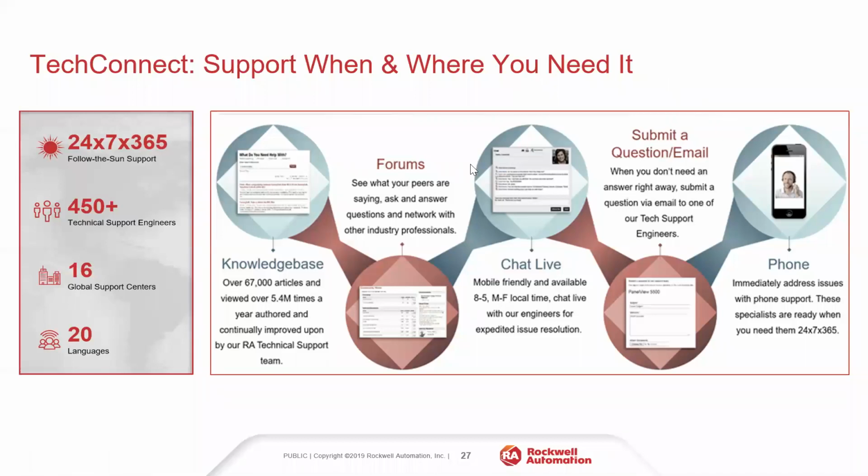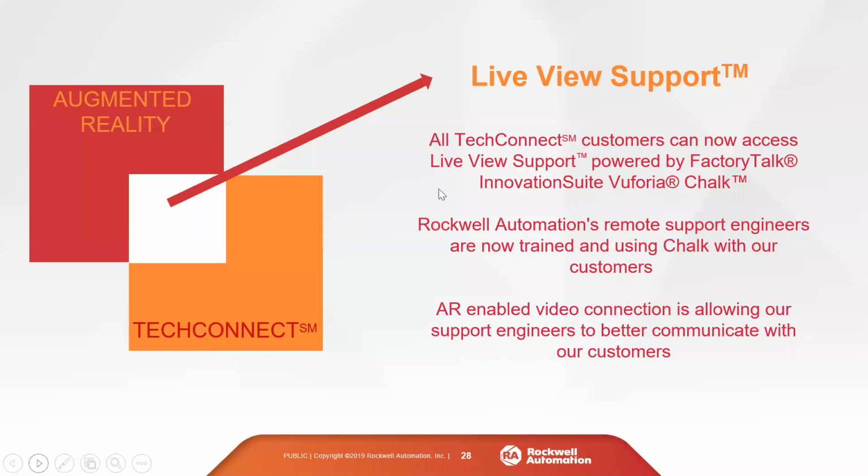All right, so thanks, Anna. This is a review of all the avenues that Tech Connect customers have to get in contact with Rockwell experts and engineers to help them troubleshoot different processes, whether it be software or hardware. There's a forum, chat boxes, emails and phones, but that leads me into something that's a little bit new that Rockwell has incorporated for their customers to offer even better support, which is LiveView support.